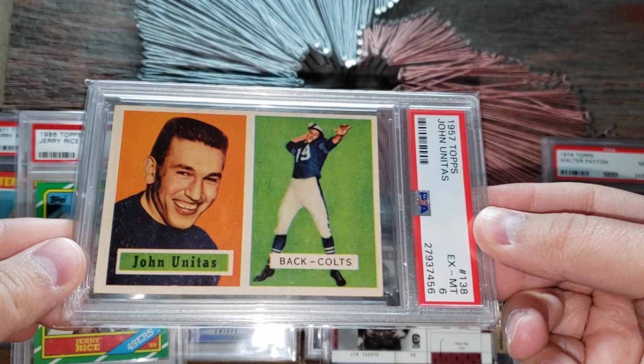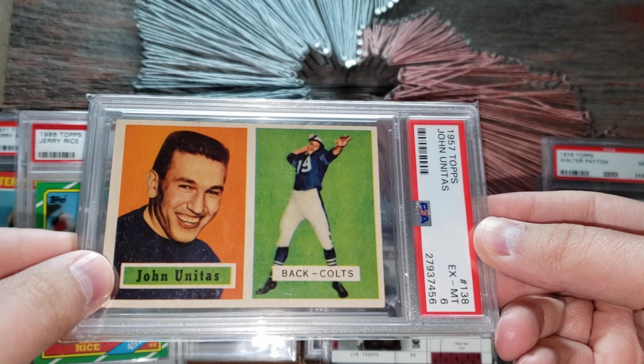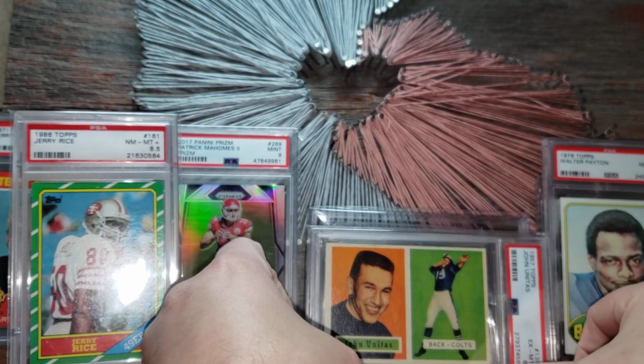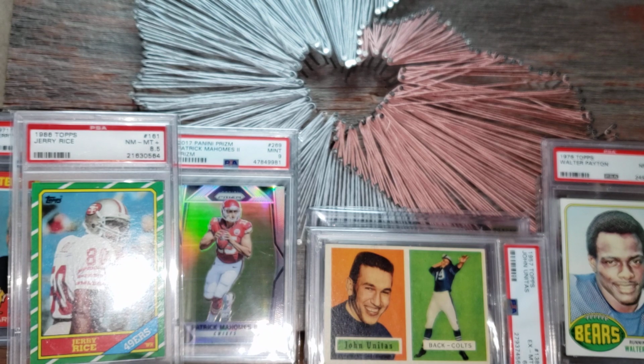Johnny with that awesome smile. Love that card. Although in this card they just call him John Unitas, not Johnny. Very cool. Very happy to have that one from the same year as the Bart Starr rookie.